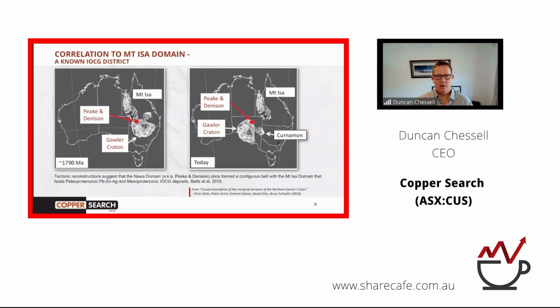It was hypothesized for a long time that perhaps the Gawler Craton, on the left-hand side, you can see it, was actually positioned butting up against the Cloncurry district of Mount Isa, and a thermal event that gave rise to the IOCGs to the south kept moving north, and at the time it then started forming the IOCGs in the Cloncurry and the Mount Isa super basin. And then that has then ripped away over 1.5 billion years.